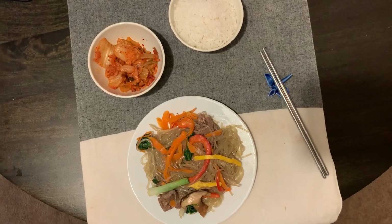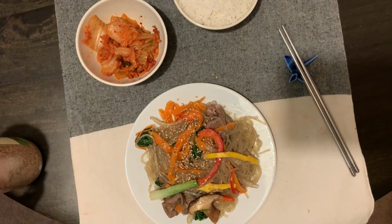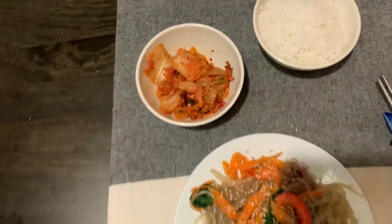That's it. Garnish with sesame seeds and sliced egg yolk. Now you have japchae. And if you were able to visit an Asian store, you can have a side of kimchi, fermented spicy cabbage. You can also make a side of steamed rice. Enjoy!